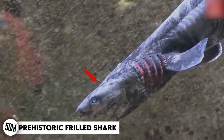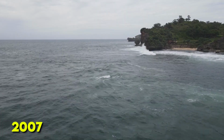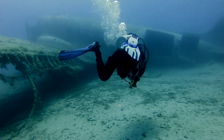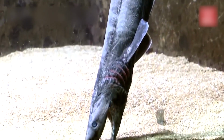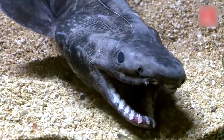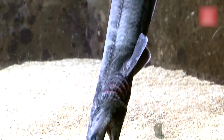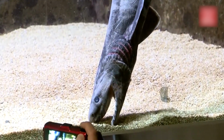Prehistoric frilled shark. In 2007, at Awashima Marine Park in Japan, a diver made an incredible discovery. A predator many thought had come straight from prehistoric times. It had an eel-like body, frilly gill slits, a wide jaw with scary teeth, and a spineless dorsal fin. Its unique features sparked theories that an extinct species had come back to life.